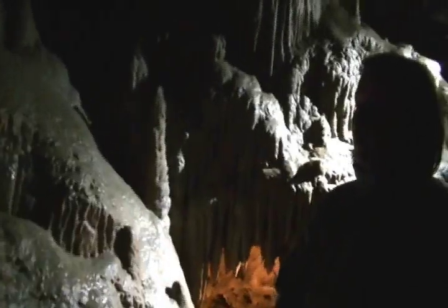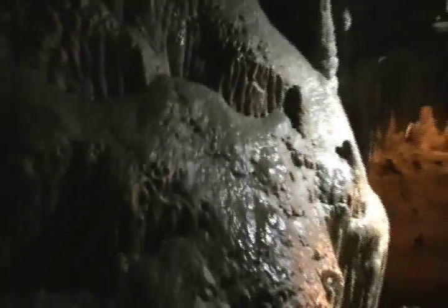Awesome display of what's called flowstone here. And flowstone is calcite. It's the same process that makes up the stalactites, the solution. But instead of it being able to drip straight down like these stalactites, it travels in sheets. And the calcite is deposited in sheets, just like this is.